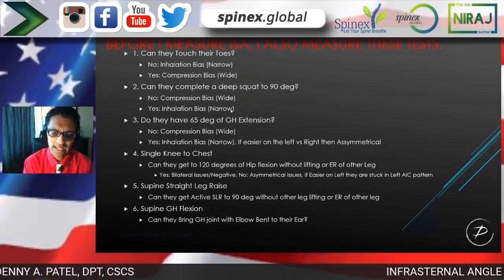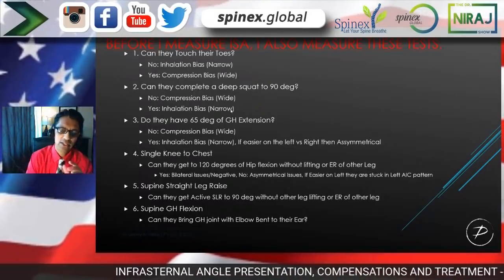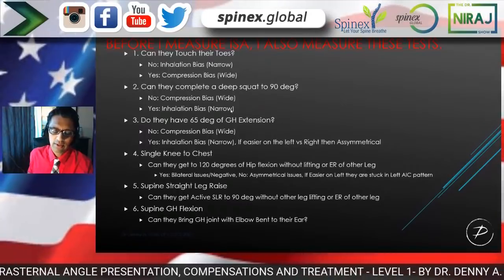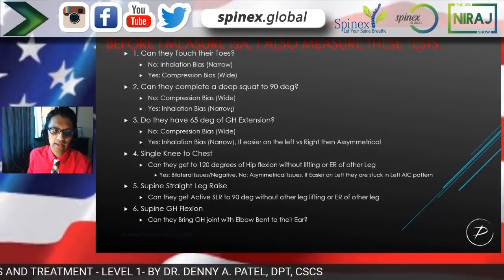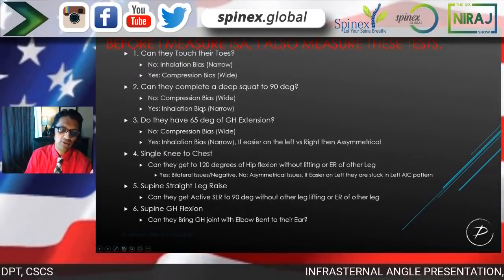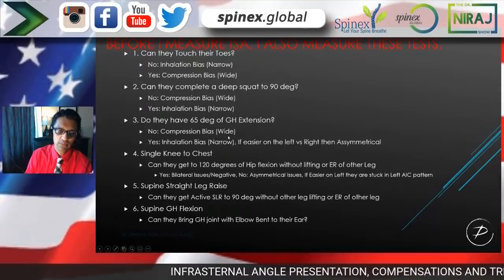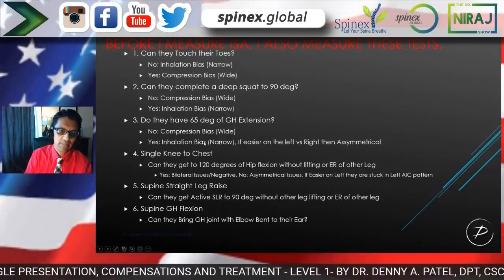So this week, the whole week, these are the tests that you're going to do. You're going to check their infrasternal angle. Can your patient touch their toes? Can they complete a deep squat? Do they have 65 degrees of glenohumeral extension? If no, they might have a wide compression bias because they're substituting. If they can, they might be narrow.